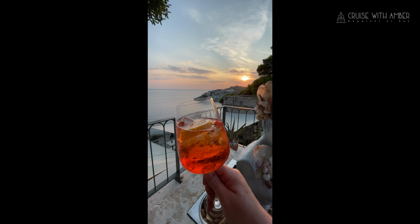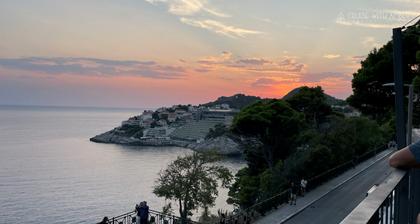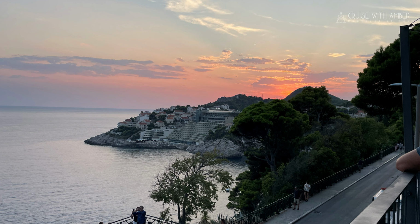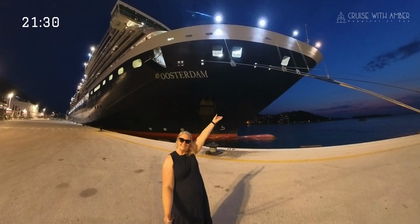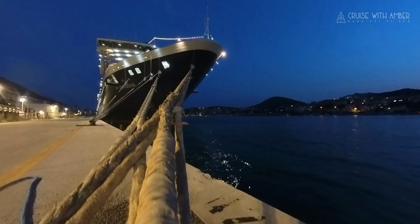After the sunset, we headed back on the ship's shuttle around 9:30 p.m. and then it was an hour before we were due to set sail for our next port. This gave me just enough time to get some evening shots from outside the ship.